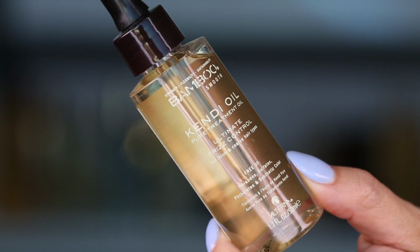I use this one right here. This is the Candy oil from Alterna. This one is free of parabens, sulfates, phthalates, and synthetic color. This one does have dimethicone, which I don't believe the other one does. But still, this one's $25.